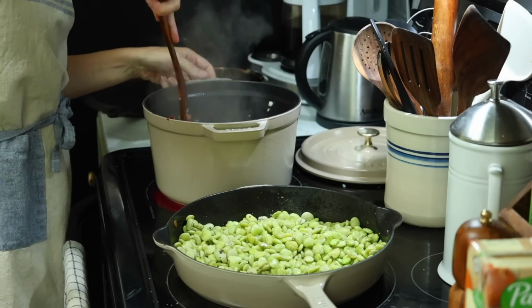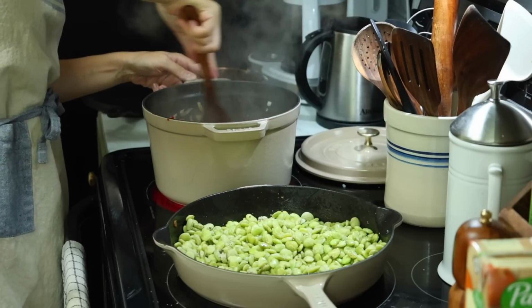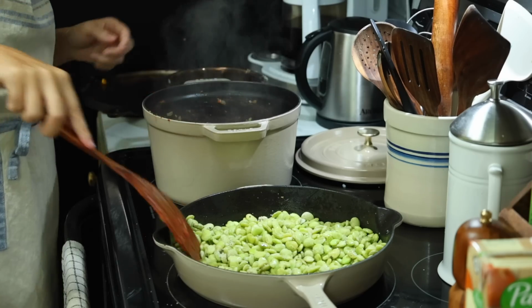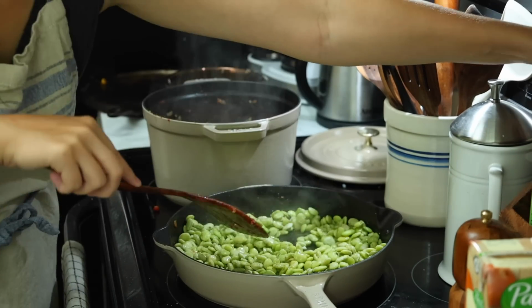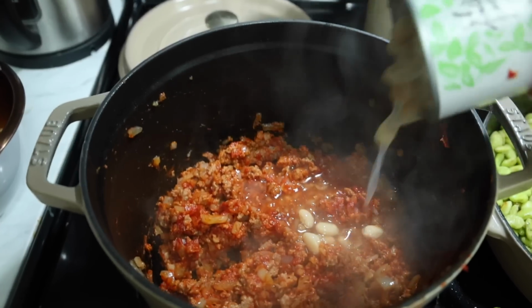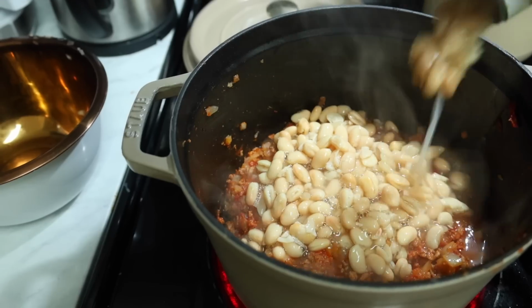And then I'm gonna add in my chicken broth. And I like to do a little bit of chicken broth at a time until I get the right consistency. So I try to never just dump in the whole carton or a whole amount in a measuring cup. I try to do it as I go so I can really see how thin or thick I want my soup to be.